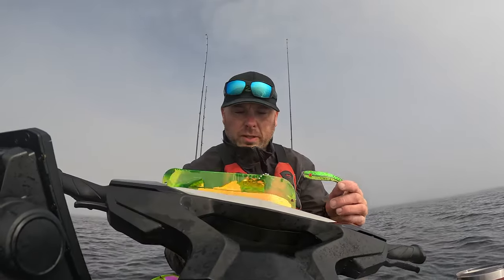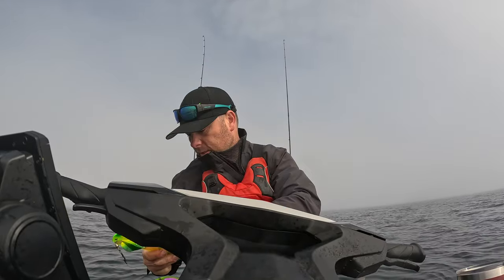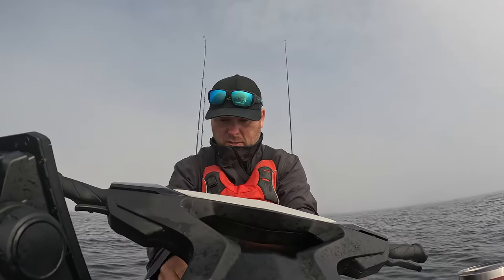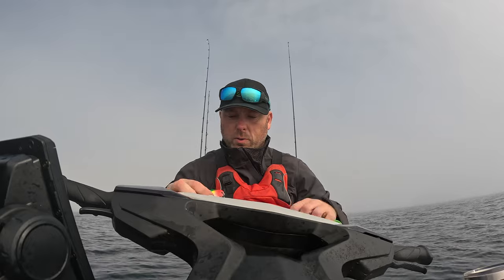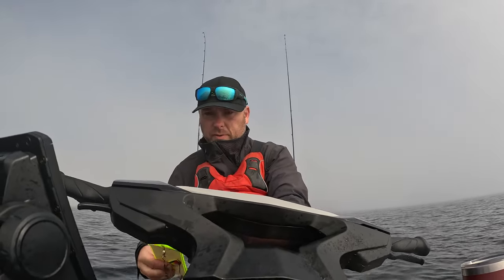Okay, so just showing the gear today again. I got my Gibbs flasher with my AP spoon on one side. The other side has a Gibbs flasher too, but this time the Gibbs No Bananas. So that's the other side set up. We'll get them in the water and get fishing here.